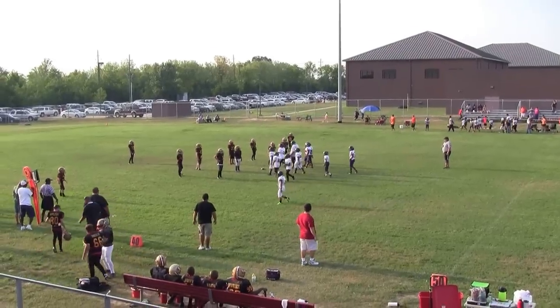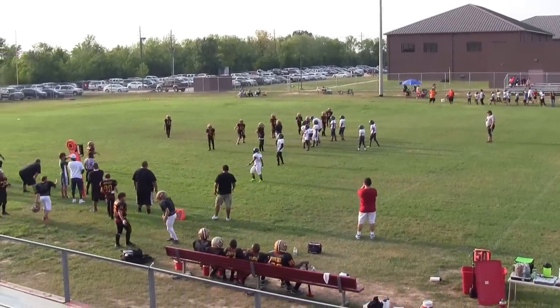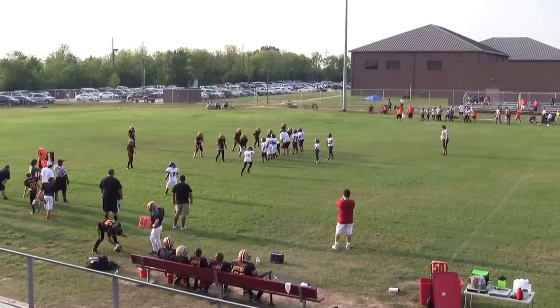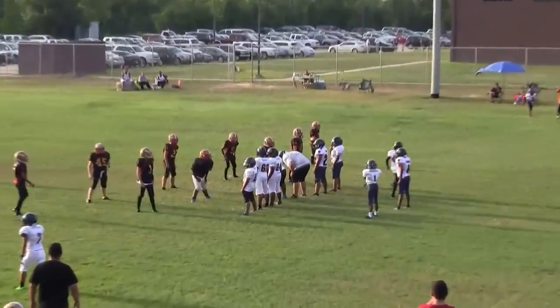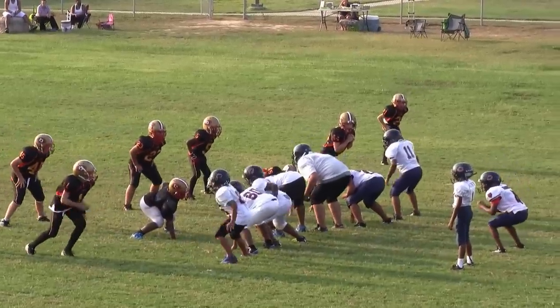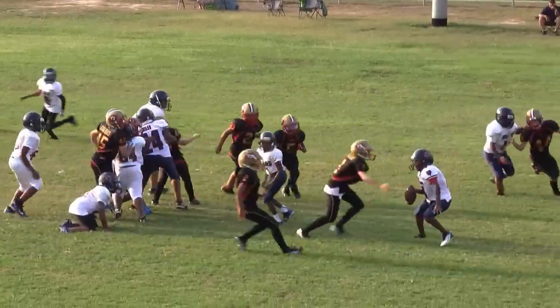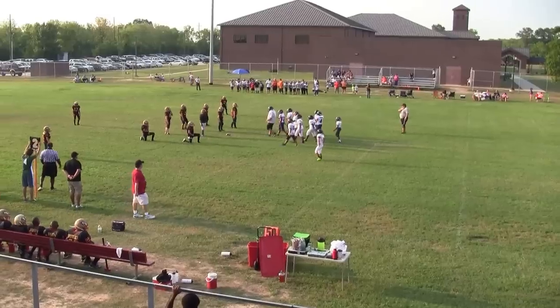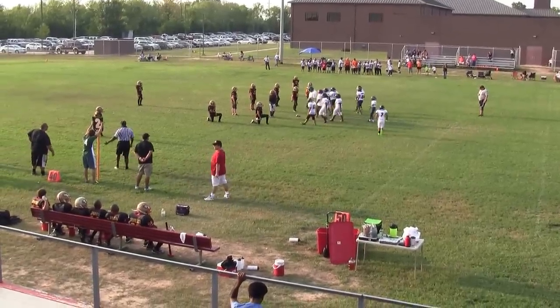It's a face mask penalty on the defense on that last play. Makes it first and 10 at the Lions 35. Second down. Second and 17 on the Lions 41.